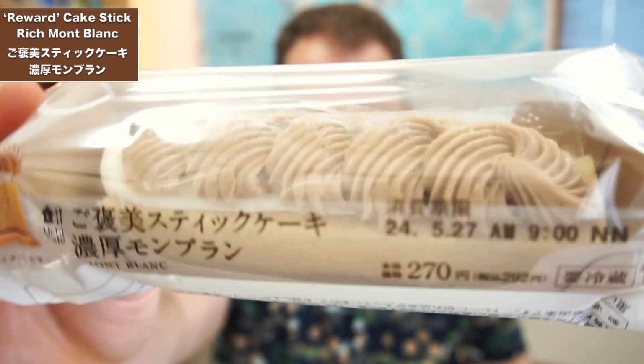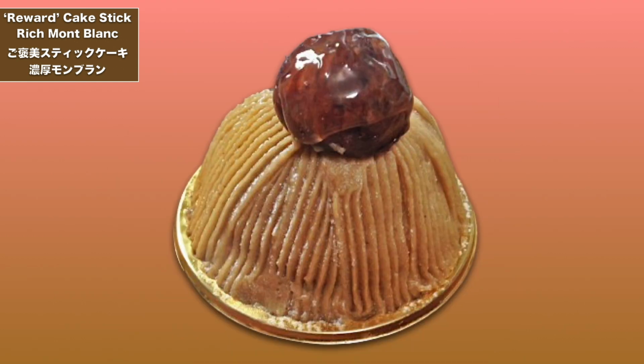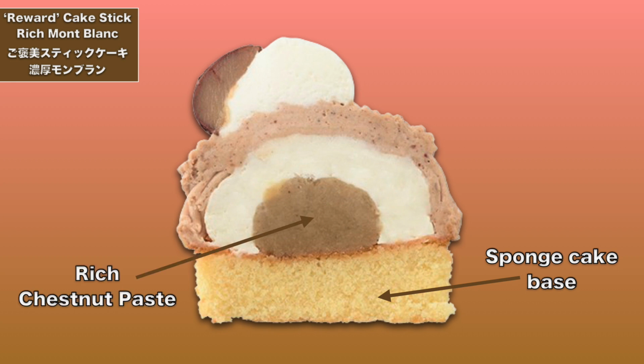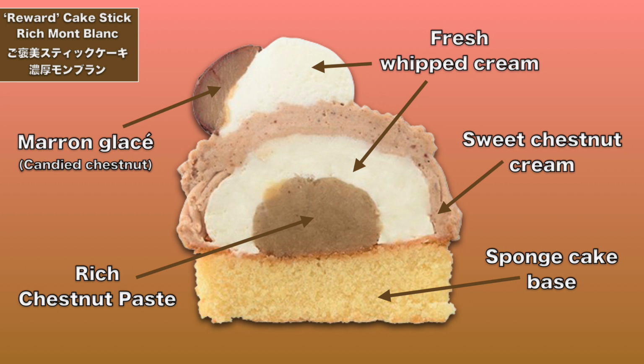First, let's take a look at the Mont Blanc one. There we go, that's what it looks like. So if you're unfamiliar with this really popular Japanese cake, here's what a normal one looks like. Now, typically they're made up of a sponge cake base, rich chestnut paste in the center, some fresh whipped cream, and some sweet chestnut cream on the outside. And they're sometimes decorated with a marron glacé, otherwise known as a candied chestnut. So let's go in for a few close-up shots to give you a better idea.